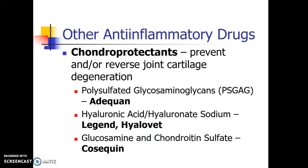Let's inject, these are both injectable, the components of the joint to help it repair itself or protect it, because these ingredients also have some local anti-inflammatory effect in the joint. And then lastly, we're going to talk about glucosamine and chondroitin sulfate, otherwise known as Cosequin. That's the most prominent veterinary product. There's other products in this area.